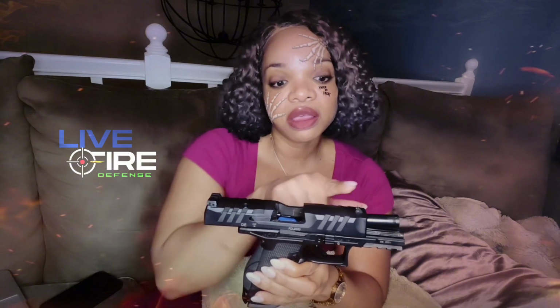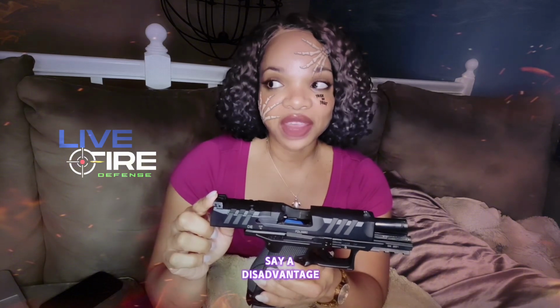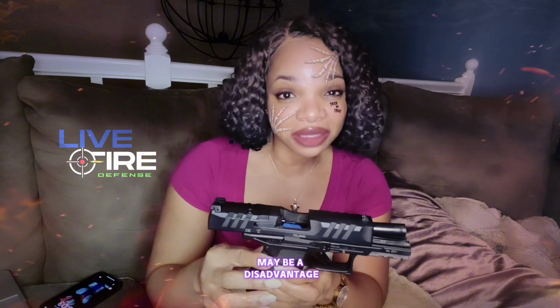I would say that for me personally, I like suppressor height iron sights because I feel like when they're bigger, I can acquire the sight picture a lot faster. So I don't like the iron sights that are standard. I like suppressor height. So I would say a disadvantage would be when the sights are standard, they may be a little harder to acquire a sight picture quickly. But again, you have to go back to training and you have to train. So that's something that may be a disadvantage for some and may not be a disadvantage for others.